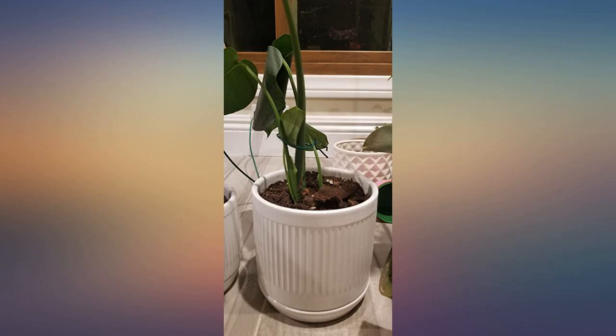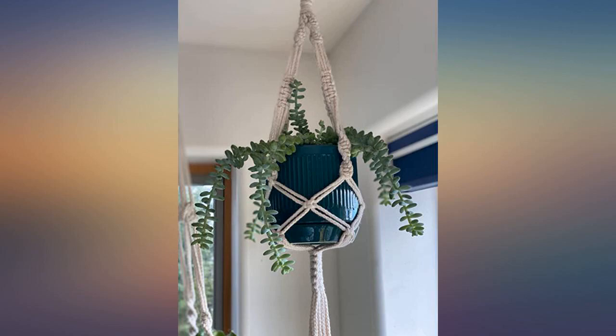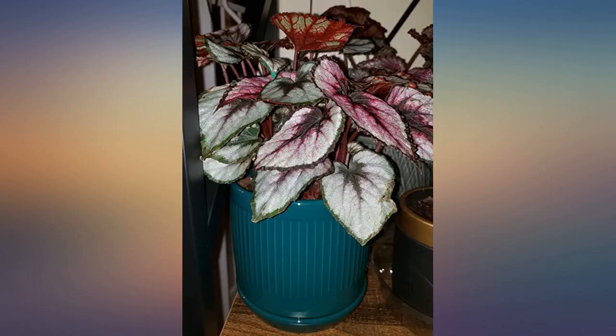Not one planter was broken or cracked. Glossy finish is really nice and the green color is vibrant. Highly recommend. Great value for money. Perfect simple set of pots. Definitely my new go-to brand.